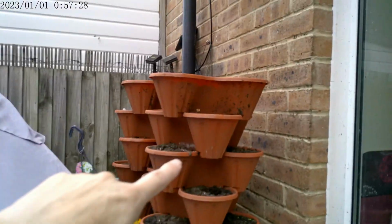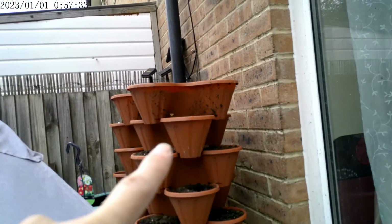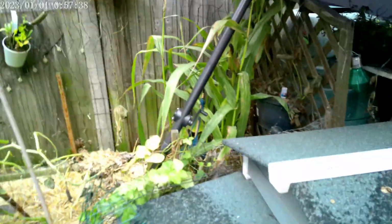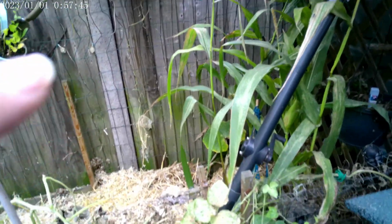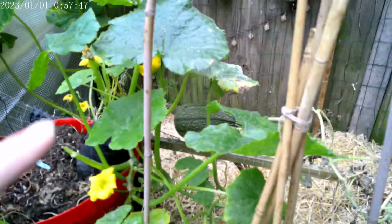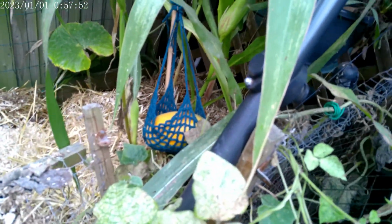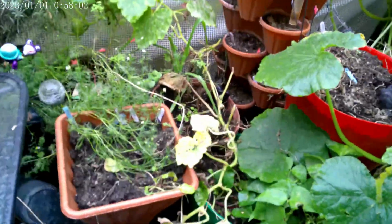So this was where my green beans were, ripped out, put to bed. They will probably end up in the polytunnel at some point. This is popcorn that's waiting to dry out properly, and then that will be harvested. We've got a spaghetti squash in there. We have a little one in that dust there. So a lot of this has been put to bed.